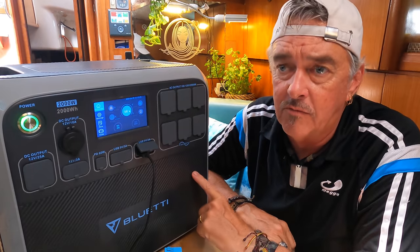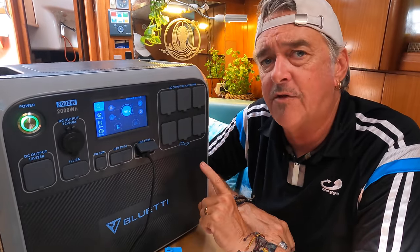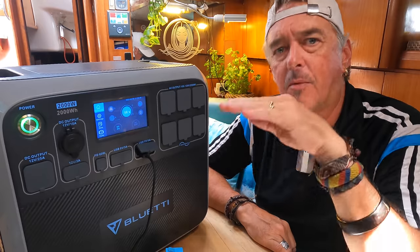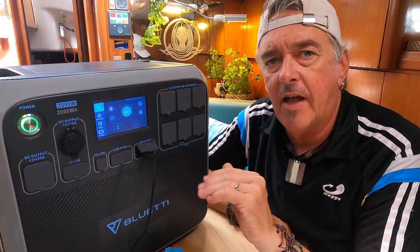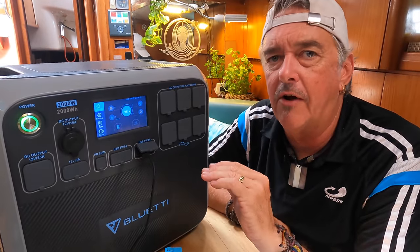Now, lithium ion will do the job almost as well, but of course, they don't have nearly the lifespan. Lithium ion has a life cycle rating of about 800 cycles. Okay, so you can charge and discharge it about 800 times. If you're using that every day, that gives you about a 3, maybe a 4 year lifespan maximum. And that's before the battery's capacity will be effectively reduced to about 70 or 80%.